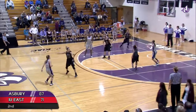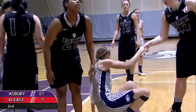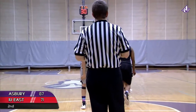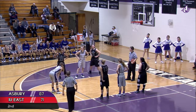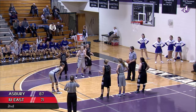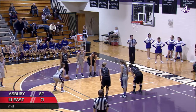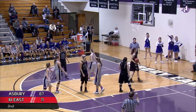IU East just looks like they want to just get this game over with. Pass down to Savannah Taylor, and she has someone jump up over her back and almost takes her down to the floor. Taylor's going to get to shoot some free throws there. And that was Deshae Boyd on the foul. And here comes Savannah Taylor for a couple more free throws. Puts up the first one. Good.